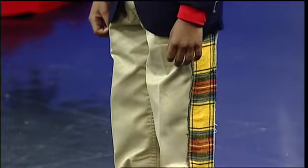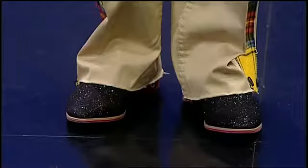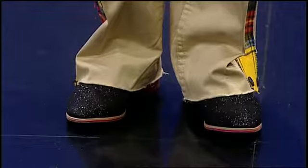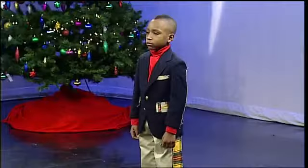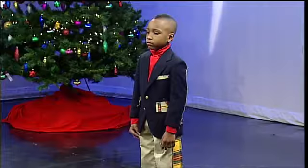And we have to talk about those shoes. I want to know where I can get a pair of those shoes. We have to talk to his mom about that. They're so cute. His shoes are great, and I want moms and dads to know that boys can have a little sparkle in their shoe. It's not girly. It's actually pretty manly, as you can see. And it really does add that extra pop.